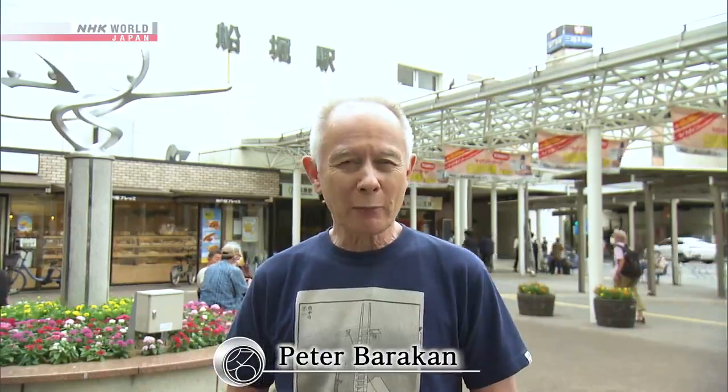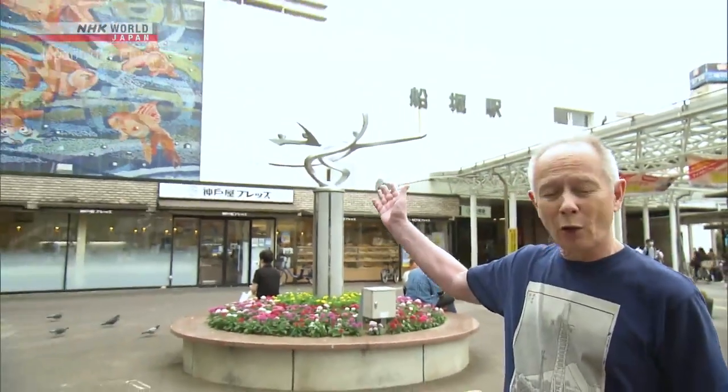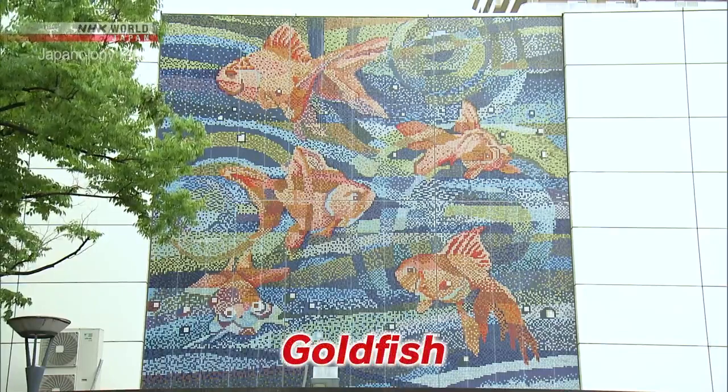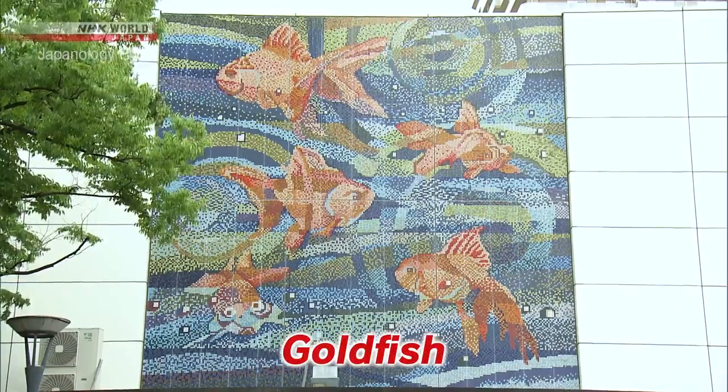I'm Peter Barakan. I'm in a place called Funabori, which is in Edogawa Ward on the eastern edge of Tokyo. Our theme for today is up on the wall behind me there, goldfish, and the Edogawa area is famous for farming them. Goldfish are a familiar sight in Japan.